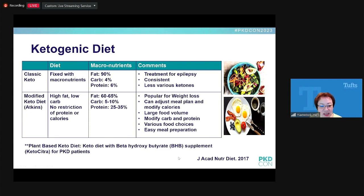Nowadays, the question is more about the plant-based keto diet with beta-hydroxybutyrate supplement for PKD patients. And I will show one human study a little bit later.